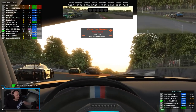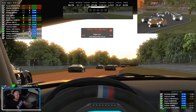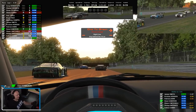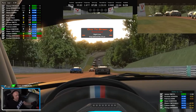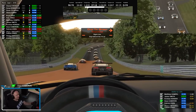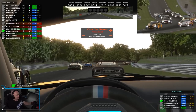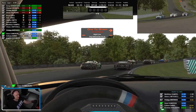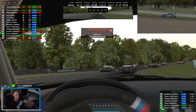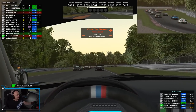So that sun is absolutely blinding with the HDR on. Thankfully it's behind the trees there, so it's not too much of an issue, although it looks like we're driving on Mars right now. So strength of field for this one, 2.4k. So it's going to be a tough one. I don't know what we can realistically expect from this. Maybe if we can get a top 10, I'd be more than happy with that.